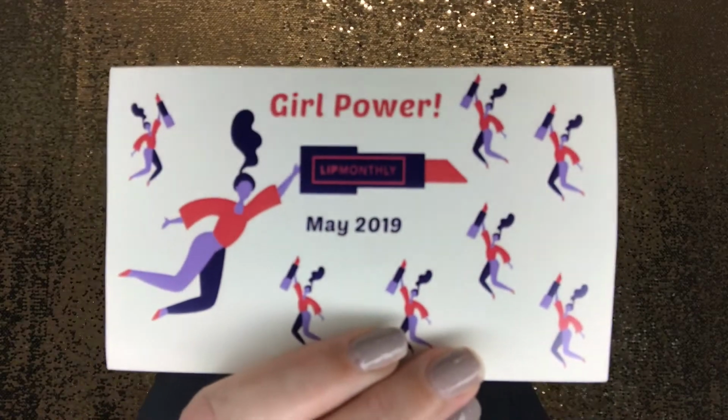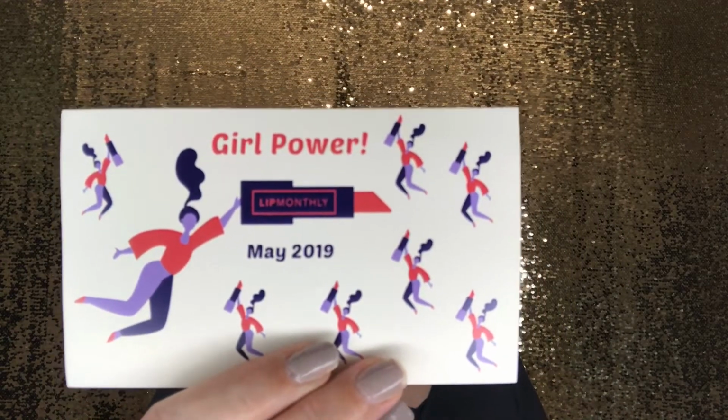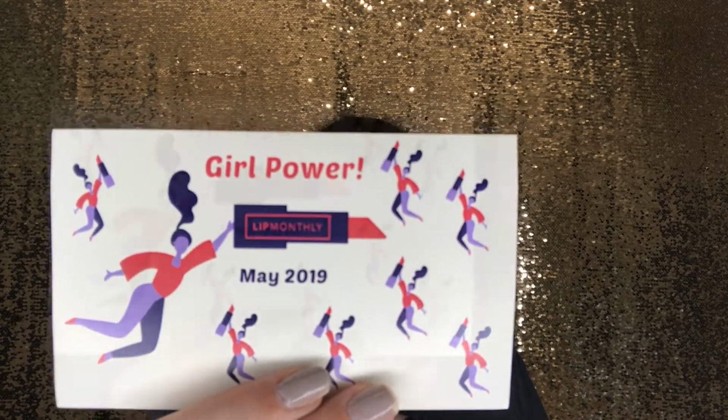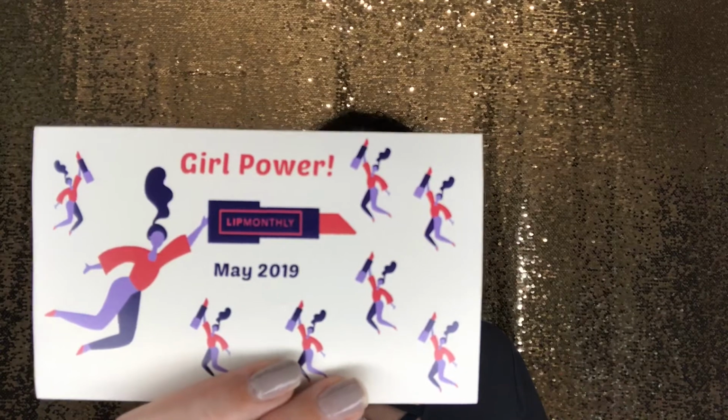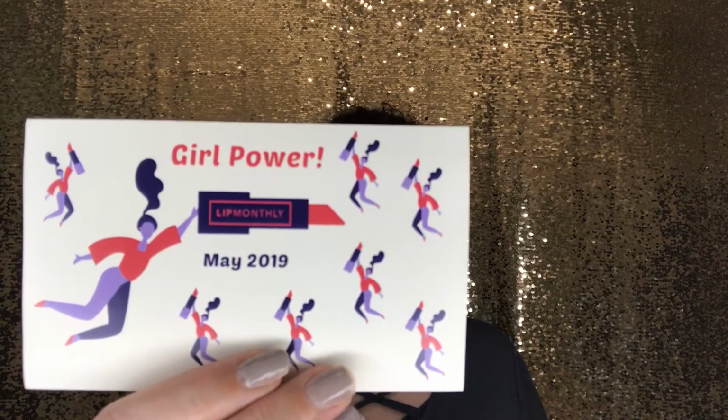So you always get a cute little card. It says Girl Power on this side. And then the other side says, welcome to May 2019 bag. We are well into the spring season and summer is only just around the corner. This month we've curated a bag that'll help you shine bright as the weather gets warmer and the days get longer. So the first item is by Lord & Berry.